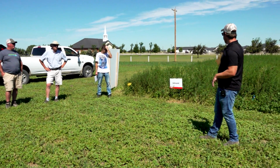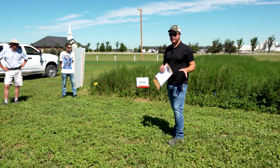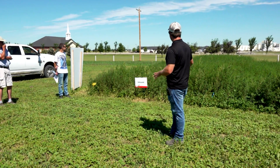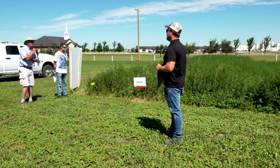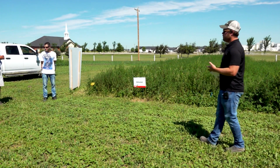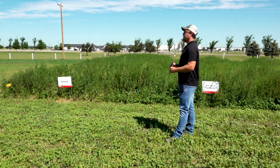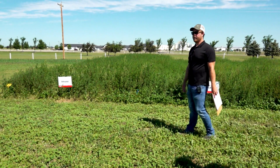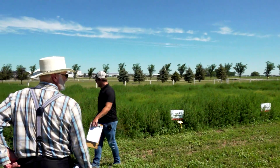So this trial behind me here is looking at burn down applications, right? There's a few select burn down applications here. You can see them all labeled at the front, but I encourage you just to walk down and choose which one is your favorite, and then we can talk about that a bit. One thing to note here is that there is no crop, right? Essentially the burn down applications were applied in the spring, and then the kochia is just allowed to grow. There's also other weeds in there as well, but kochia is essentially the dominant species here. Okay, so just take a gander through the plots here, and we can talk a little bit about it.